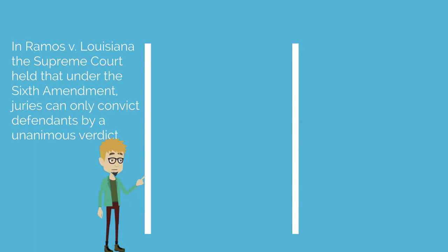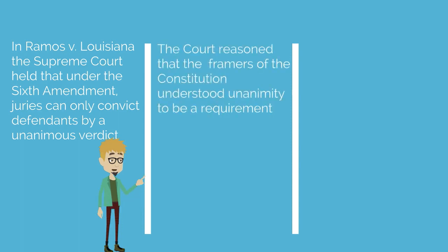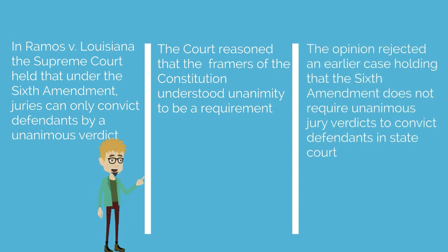To summarize, in Ramos v. Louisiana, the Supreme Court held that under the 6th Amendment, juries can only convict defendants by a unanimous verdict. A majority of justices reasoned that the framers of the Constitution understood unanimity to be a requirement for conviction by a jury. The justices, for different reasons, declined to follow an earlier case in which a plurality held that the 6th Amendment does not require unanimous jury verdicts to convict defendants in state court.